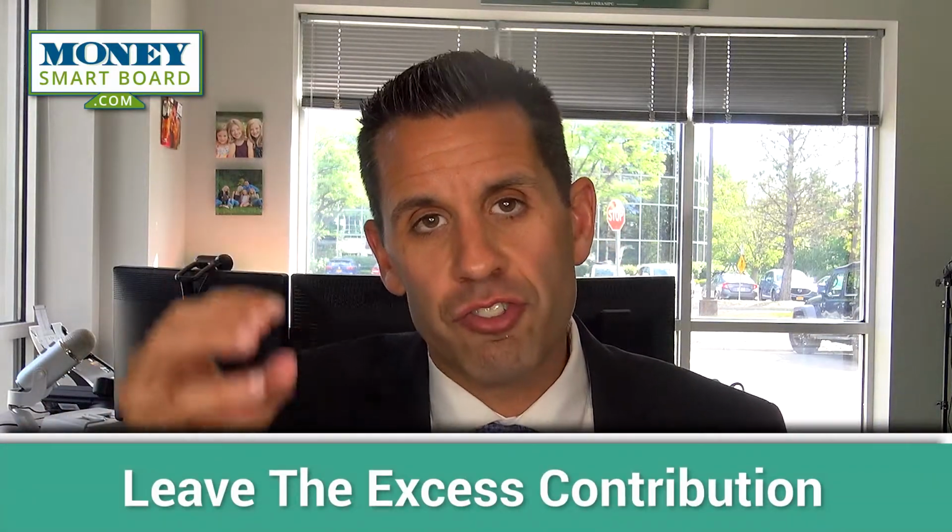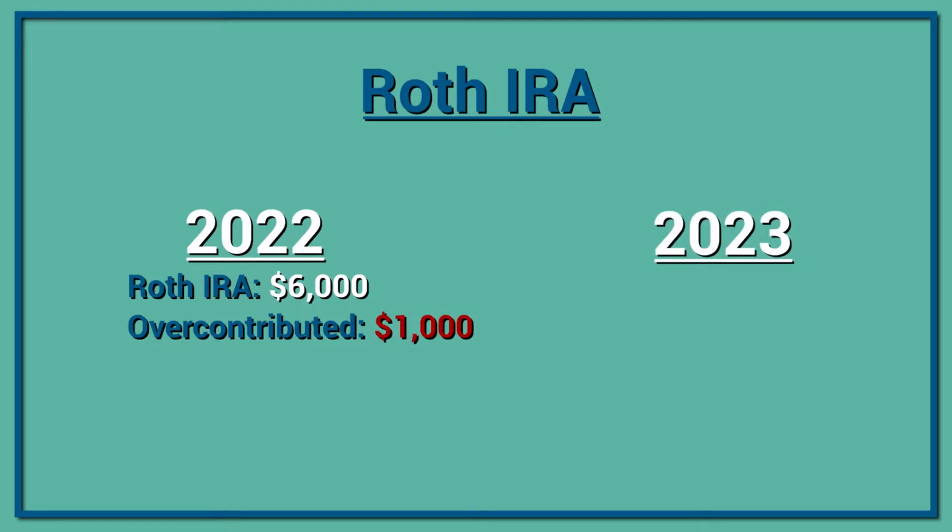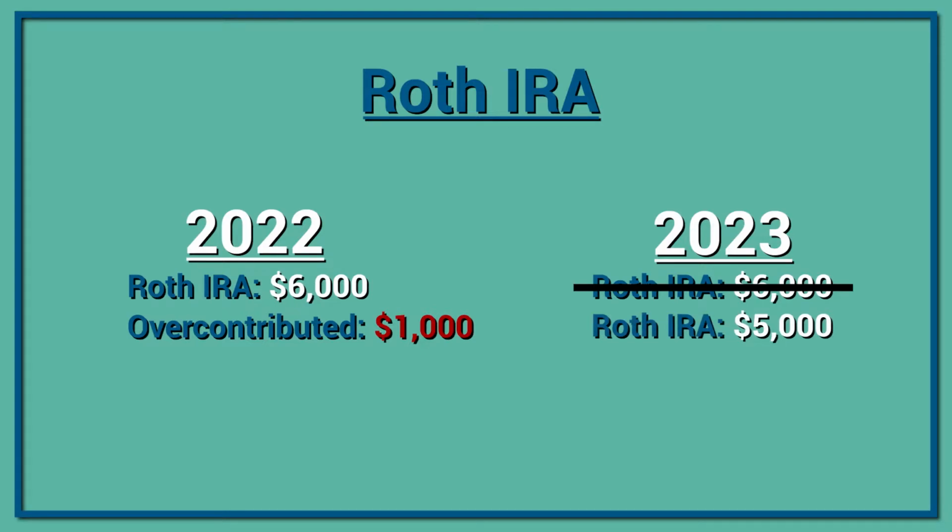The next option is just to leave the excess contribution in the Roth IRA and have it count towards the next year's Roth IRA contribution, assuming you're eligible to make a Roth IRA contribution the following year. So if I'm in 2022, I make a $6,000 contribution to my Roth, and I found out I over-contributed by $1,000. If next year in 2023, I'm eligible to, let's say, make a $6,000 contribution that year, I can just reduce that $6,000 to $5,000. That'll eat up that excess $1,000.